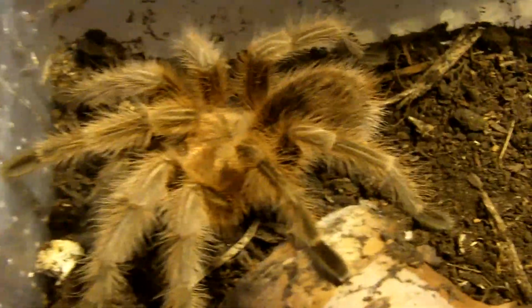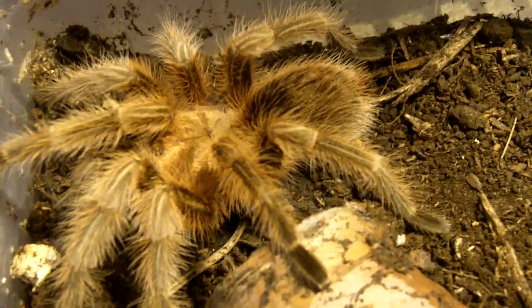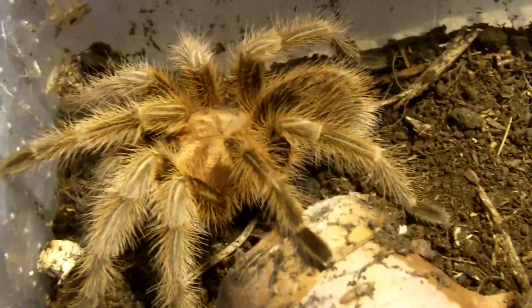You notice that she's growing to be very bulky. Alright, so these are Grammostola rosea. This is the red form. So this is the male, named Morris Rose.